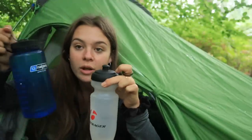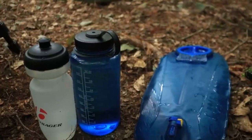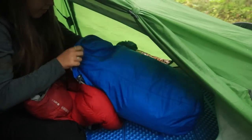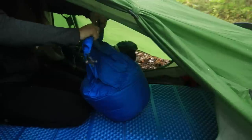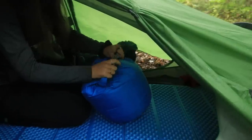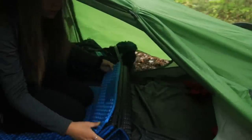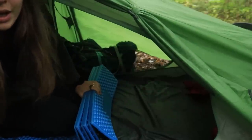And this morning, after cooking my rice and my porridge, and I had a coffee as well last night, I'm left with 1.5 litres, and then a little bit left in my bladder. So what I've got to do is fill up that bladder today. It was quite comfortable last night, the main problem is that it's quite bulky to pack away.